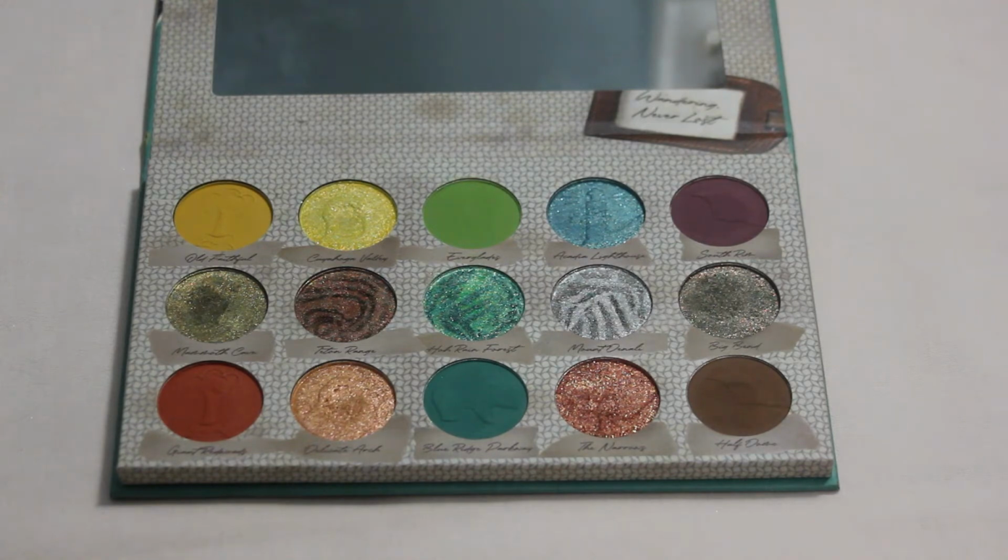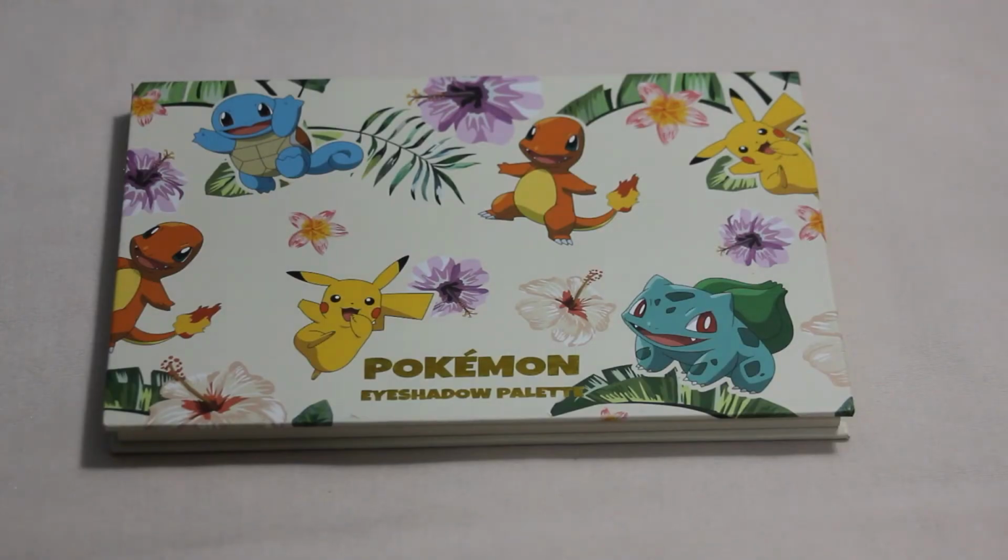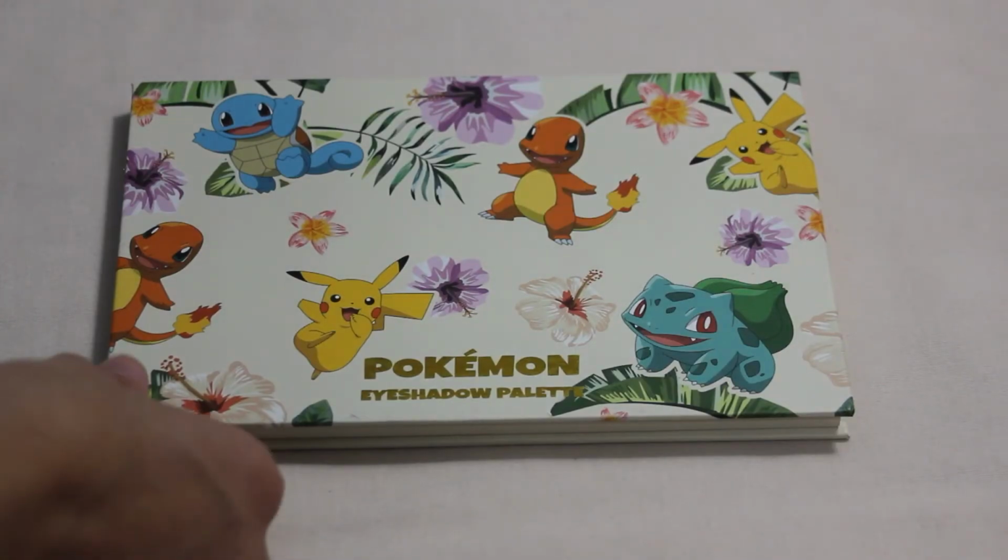I love Nomad's formula. I love their color stories. Obviously, I just picked up a new Nomad palette, so yeah, definitely a brand that I am falling in love with. Alright, last up we have my Hot Topic Pokemon palette.